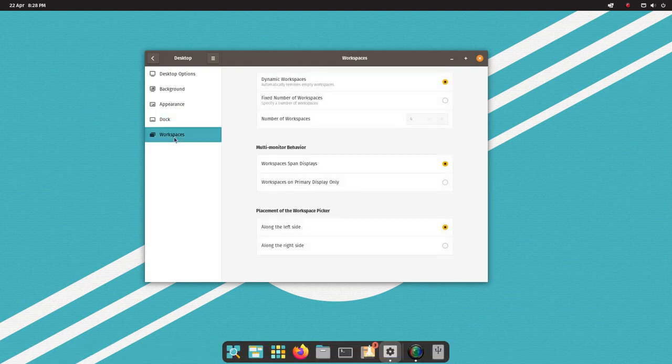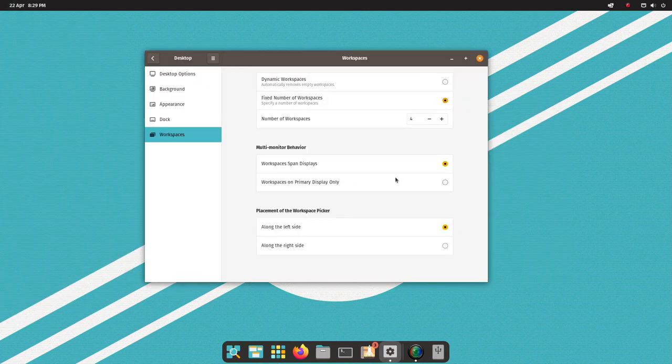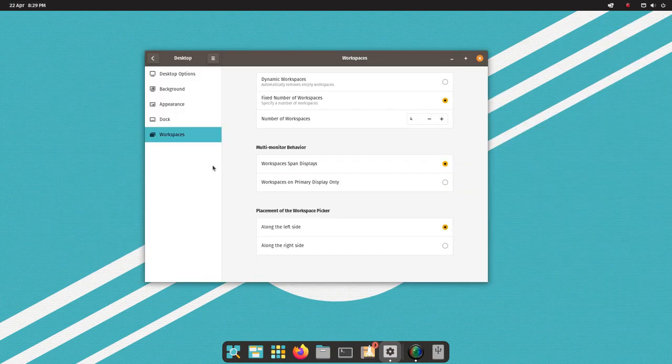And then you've got workspaces, automatically remove. You can add a fixed number of workspaces. And if you fix the number of workspaces, you can see how many there are. So I've put 4. If I go over there now, you can see I've got 4 workspaces. Then you've got multi-monitor support and placement of the workspace picker on the left-hand side or the right-hand side. So now this is going to look strange because I've got the hotspot on the left, but the workspace comes up on the right. So that's your desktop settings.